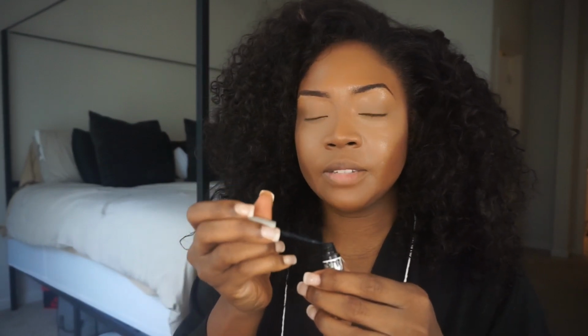All right, now I'm going to do my lashes. No idea where these lashes are from. Probably Shein. I think I got a pack. I like to use this kind, latex free. My eyes cannot handle latex.